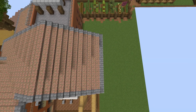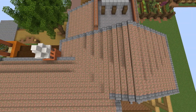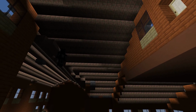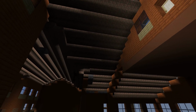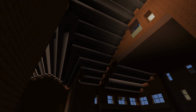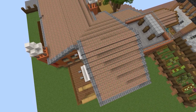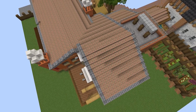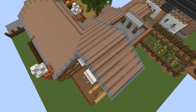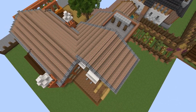Oh yeah, before I go, I wanted to talk a little bit about this weird lighting glitch I had with my slab roofs. I've since fixed it, as you can see here, by adding another layer of slabs underneath to make everything essentially 2 slabs thick, but I'm not sure how it happened initially. It's an interesting way for the lighting engine to work. I'm thinking it's something to do with the lighting engine only really working with full blocks, but then again, I'm not sure at all. So if you have any insight into it, do let me know. This is something I'm curious about.